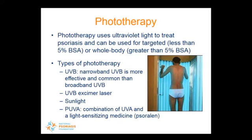In this picture, you can see that this gentleman is treating with a whole body unit, but there are handheld units available that can target smaller areas such as a 1 inch by 1 inch plaque or slightly larger, or there's also units that are handheld that can treat the scalp as well.